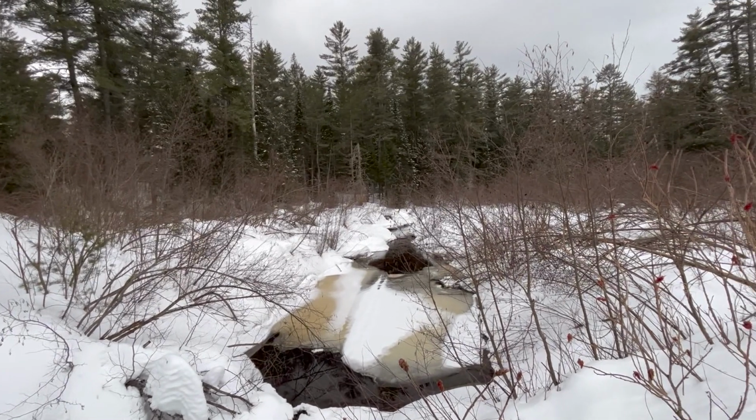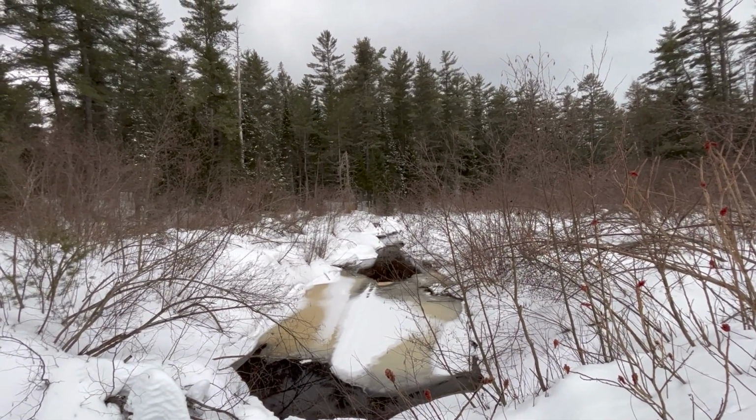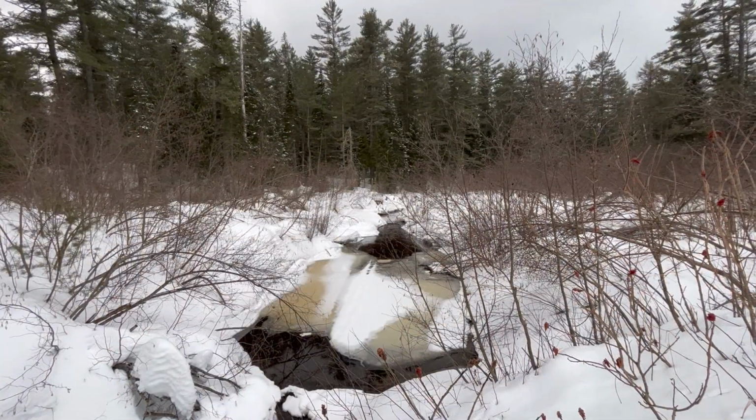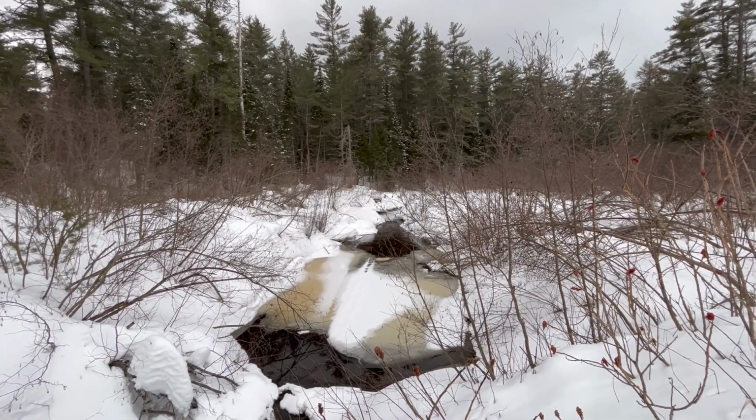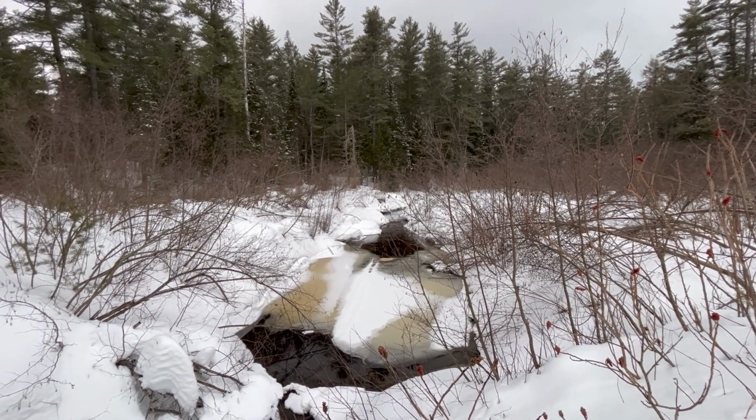What a beautiful day. Two really gorgeous trails, the High Falls Trail and the Barron Canyon Trail. If you get an opportunity to come into Algonquin in the wintertime, do it. It's really spectacular and there's almost nobody here. It's really worthwhile.